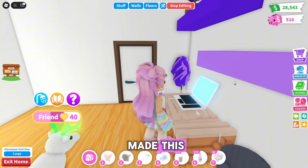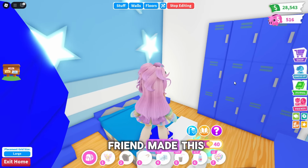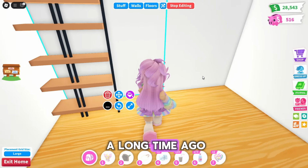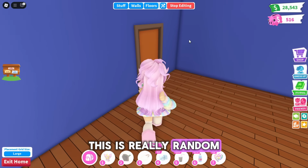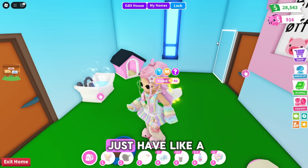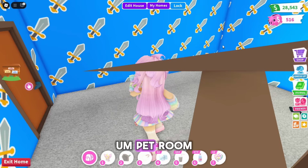I don't think I made this. I think my best friend made this, and then I think I made this blue one. This is such a long time ago. This is really random. I have a lot of houses that are just so random. And then here we just have a little pet room, I guess.